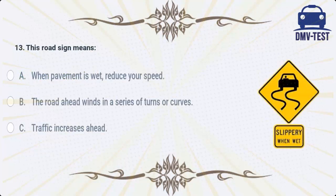This road sign means A. When pavement is wet, reduce your speed. B. The road ahead winds in a series of turns or curves. C. Traffic increases ahead. A. When pavement is wet, reduce your speed. Warning signs are usually yellow with black markings. This sign warns drivers that the roadway will be slippery when wet and they should reduce their speed accordingly.